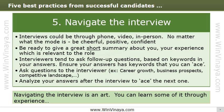Keep it relevant. Don't ask for the sake of it. Once the interview is complete, take some time and note down the questions they asked. Think about the answers you gave and see if there are opportunities to improve them. This helps you a lot in continuously improving your answers.